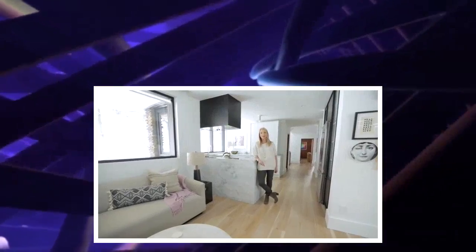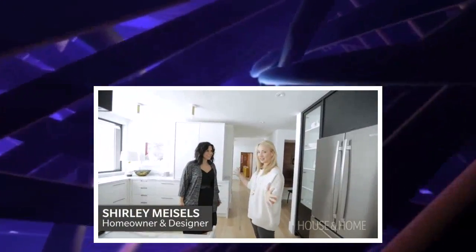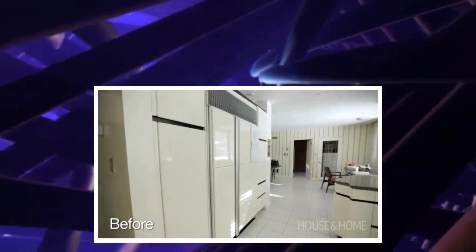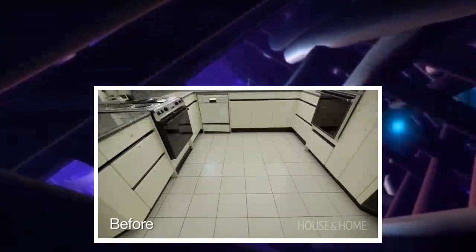Home of designer Shirley Meisels, who did an amazing job on renovating this house. Of course, it did not always look like this. So tell me, Shirley, what was this kitchen like when you first bought the house before you renovated? Well, the layout was exactly like it is now. It looked as if it had been redone before, maybe in the 80s. It had like black inserts and it was high gloss white.